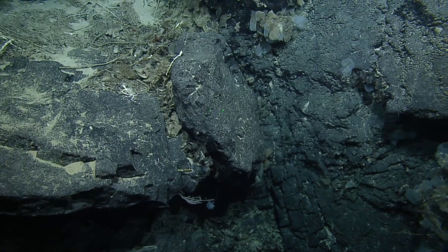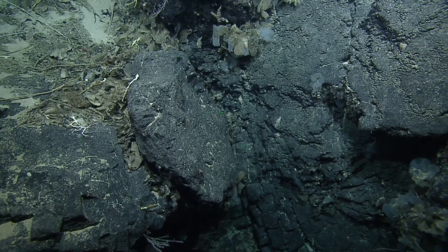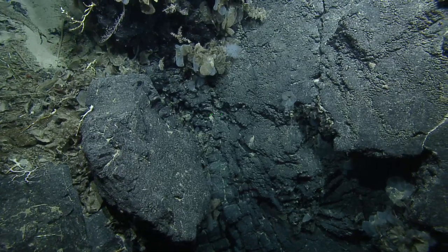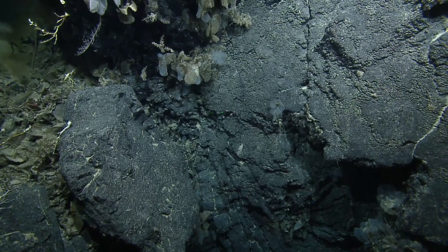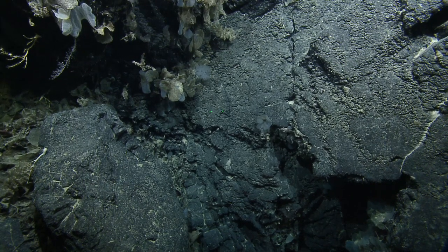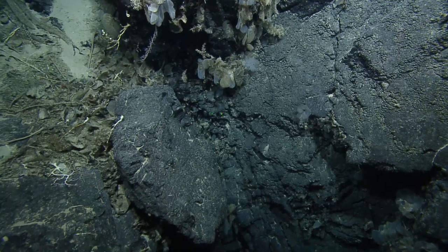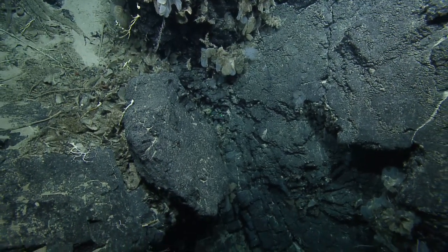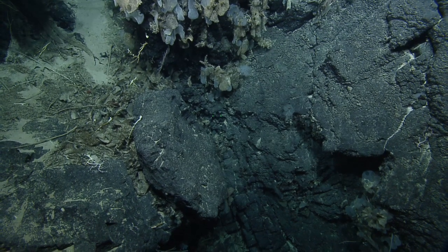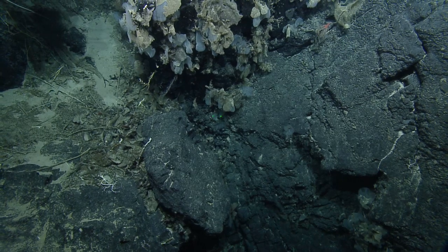I was about to comment that it looks so interesting geologically, given how pieces of rock, because I don't have better words for them, are extending out horizontally and forming a balcony-like structure. And then we have these columnar structures, which definitely look like lava flows at some point in time. And overhanging those balconies are the various glass sponges.